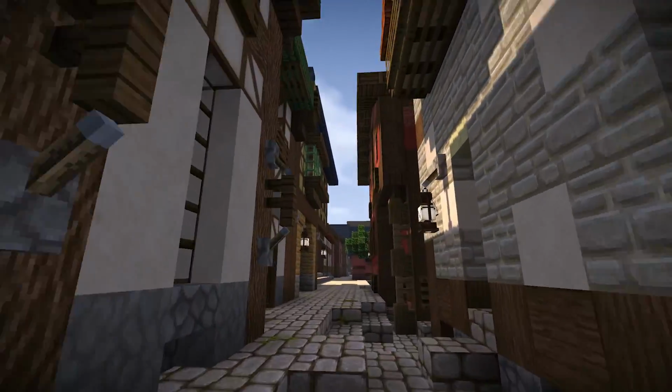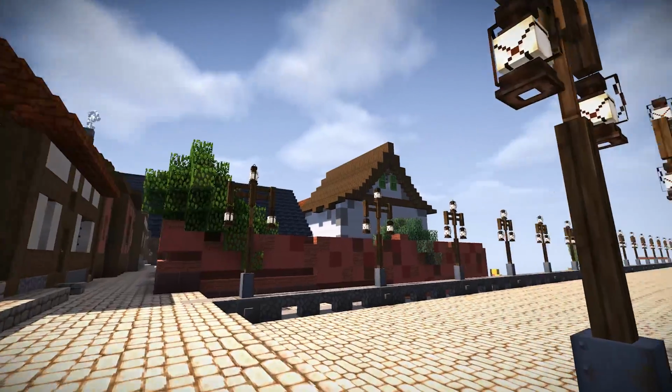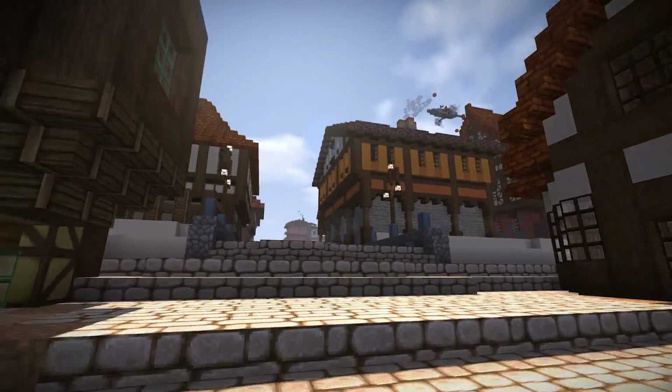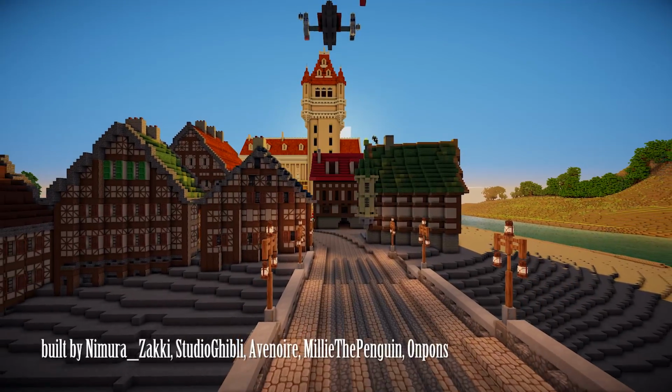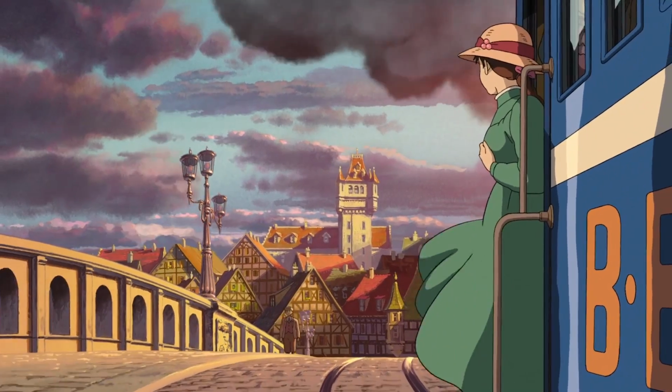In order to speed up the building process, builders have been asked to avoid doing shop interiors until most of the shops and houses have been built. On the west side of Market Chipping, these buildings have been added to match the viewpoint of Sophie taking the railcar back to the east side of town.